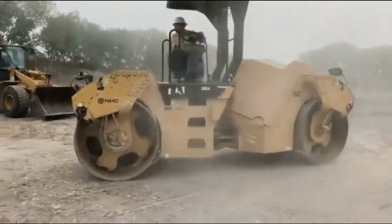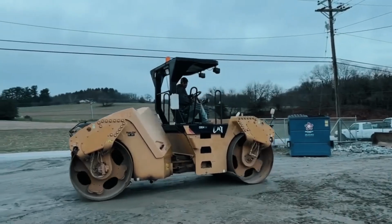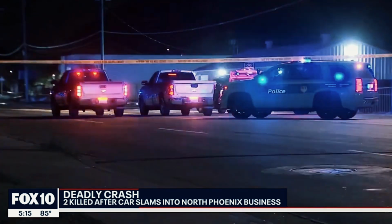Operators must be extensively trained to avoid injuries, as these machines can cause severe harm if proper protocols are not followed. In November 2021, a Caterpillar CB54 roller was involved in a serious incident in Phoenix, Arizona. An operator experienced severe injury due to improper handling. This is why these operators need both serious training and skill.